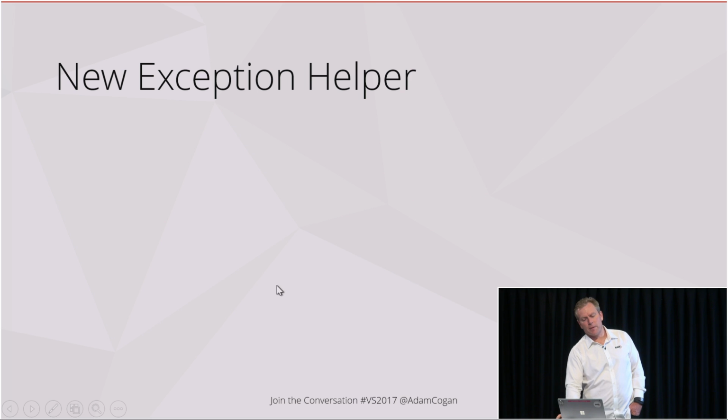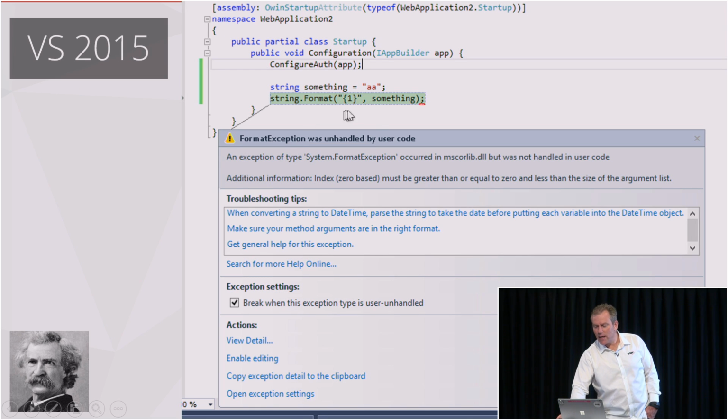So, new exception helper. Let's have a look at this one. Now this is our traditional message, which we've seen a lot. We've got an error here. It says we've got a format exception. So there's not a lot of help here.